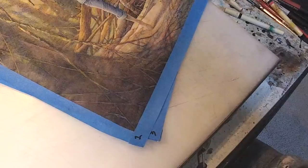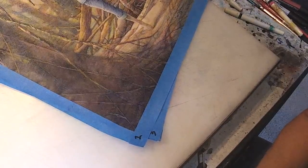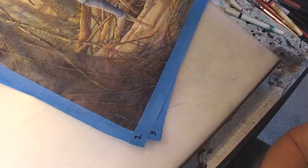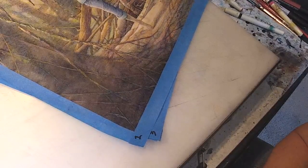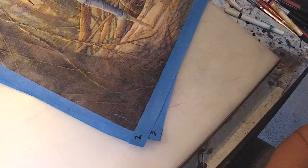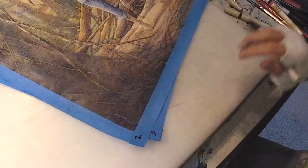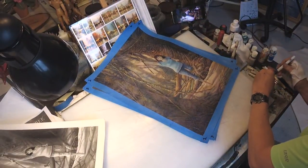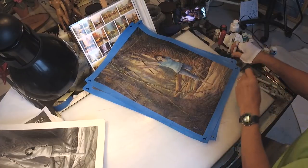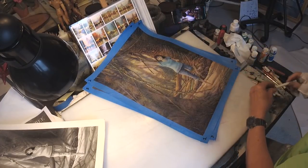Okay, so I am, as I said, very close to finished. Let me show you some of the... hang on while I adjust this other camera again. Forgive me for dividing my attention. Okay, let me show you now some of the things that I have done in the final touch-ups of this illustration. I'll show you some of what I have done and some of what I will do.